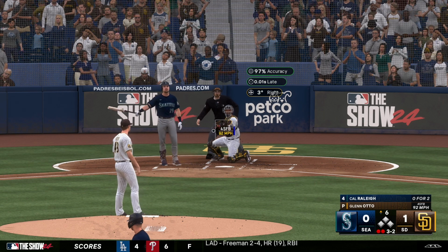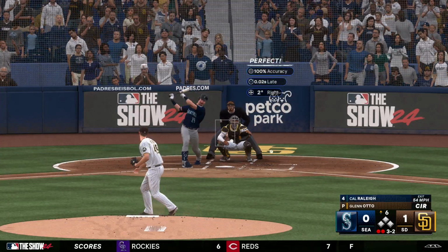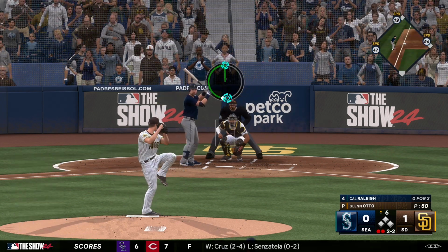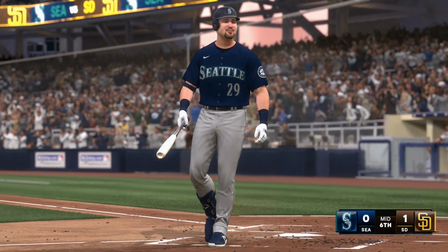And that's off the inside edge. 3-2. That ball is foul, and the pressure is building. And a swing and a miss. Huge strikeout there.